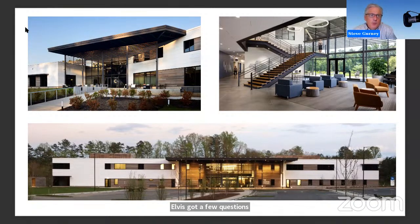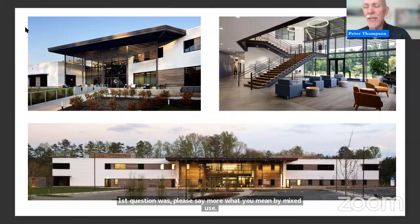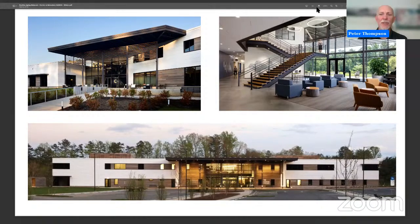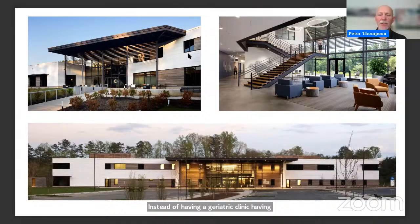Her first question was, please say more about what you mean by mixed use. Yeah, I think the two biggest examples are the Centera Family Medicine Clinic, and again, picking partners aligned with the vision. Instead of having a geriatric clinic, having a clinic that was open to the entire family, including older adults.